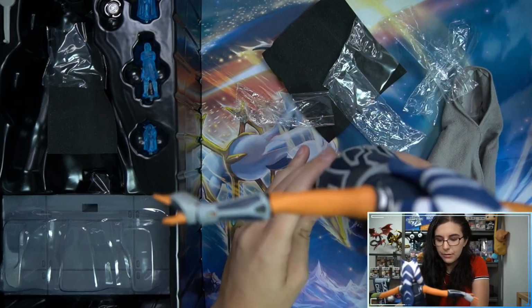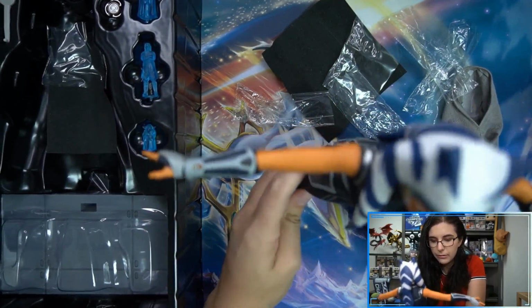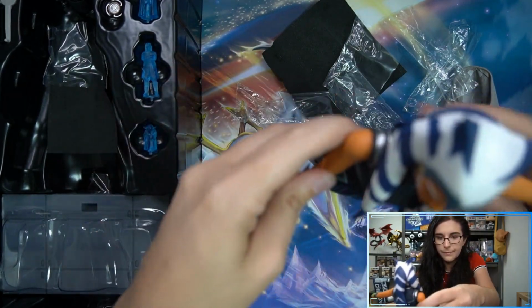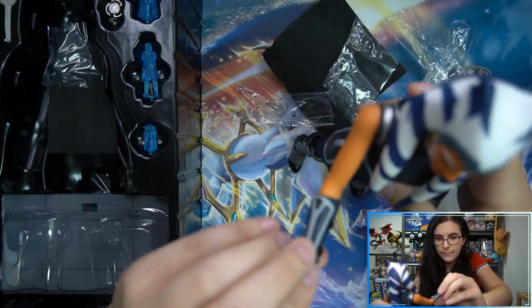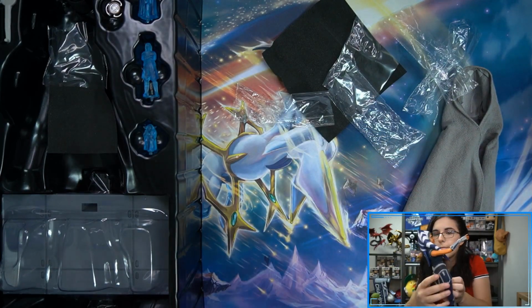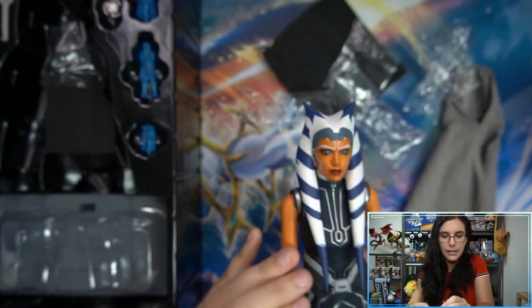Why are you still T-posing? I mean, I know it's because I did that to you, Ahsoka. But why are you T-posing? This looks super cool. Alright, really digging her.